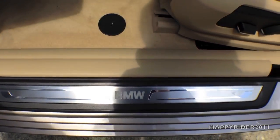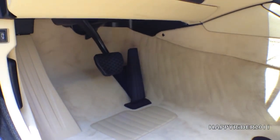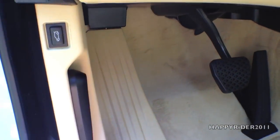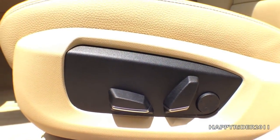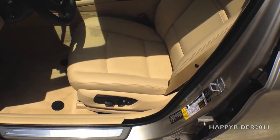BMW door seal, brake and gas pedal, trunk release button, and hood release lever. Multiple adjustment for the seat, all power. Both front seats are ventilated, and which can be controlled with heat.